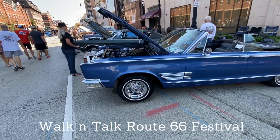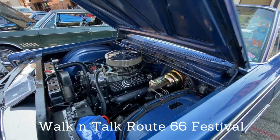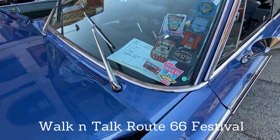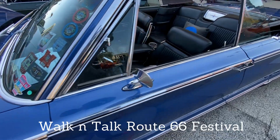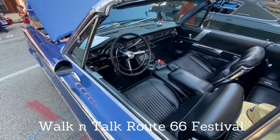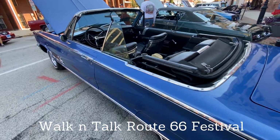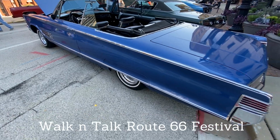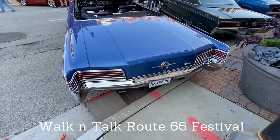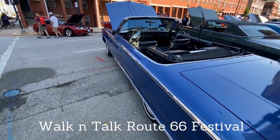Check out this absolutely amazing Chrysler. So we're at the Springfield Route 66 Festival, and this is amazing. 1966 in all its glory. And look how long this thing is. So we're going to just walk around the car show and take in the sights.